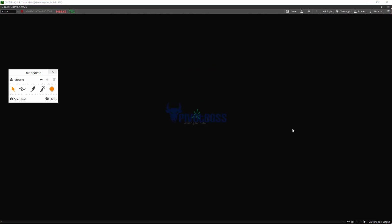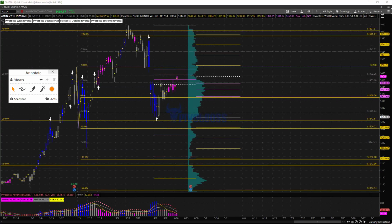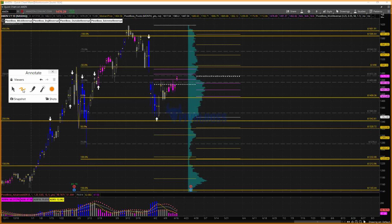I mentioned Amazon earlier as well. 1460 is the level right here. 1460 is a zone that has basically been resistance while higher lows were coming into play, and then you got this compression, as you can see by the color, and now you're starting to break above 1460. I mentioned earlier yesterday and this morning pre-market that if we get above 1460, that opens up about a 90 to 100 point move into 1550 to 1560.